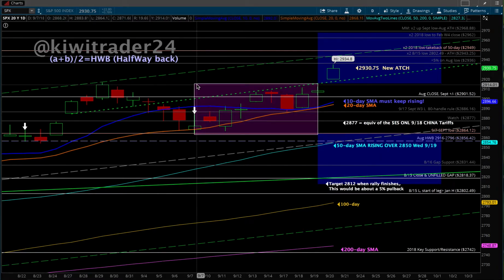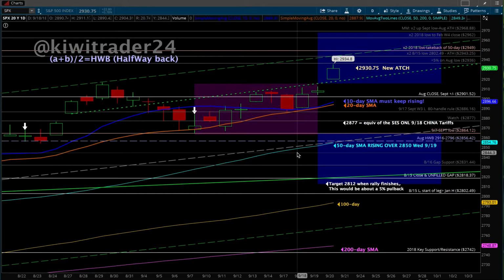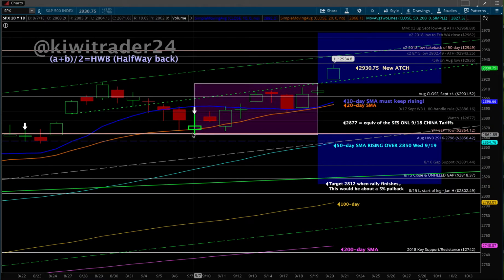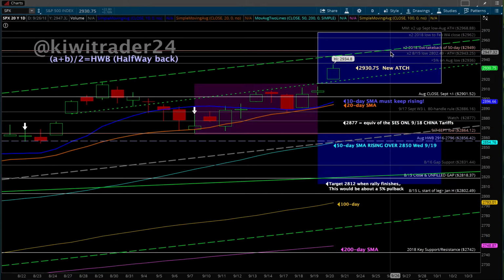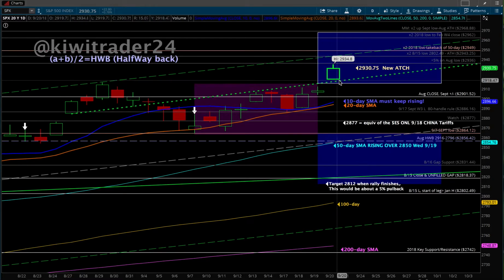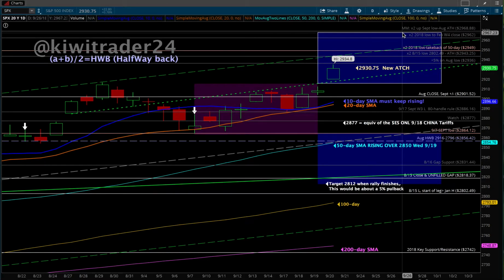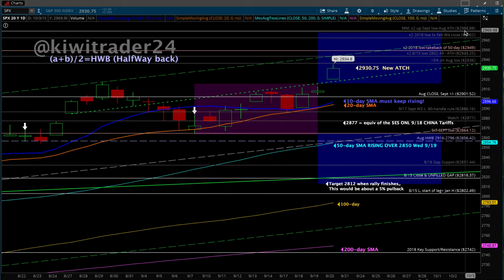head and shoulders. And to get a good measurement of how far we could possibly be going from here, we just measure from the old all-time high of 2916 down to the September high that we've sold off to since making that all-time high, to 2864. If we put a box around that area and duplicate it and put it over to the side here, we can see that once we take out the old all-time high, we could possibly move up and double that move all the way to 2969. 2968.88 to be exact. So this is just giving us some extra targets in case we need them.